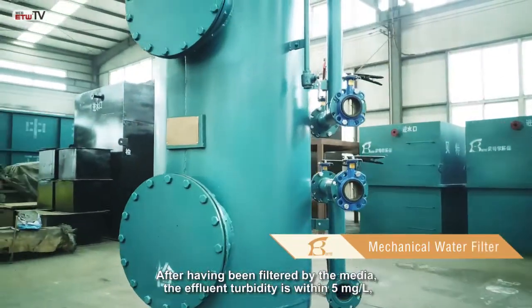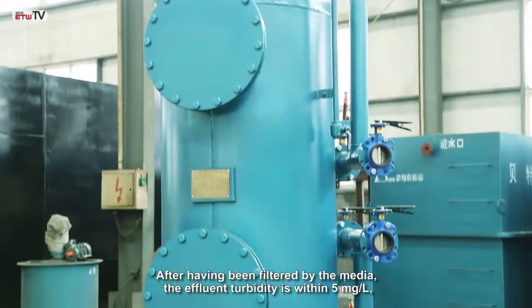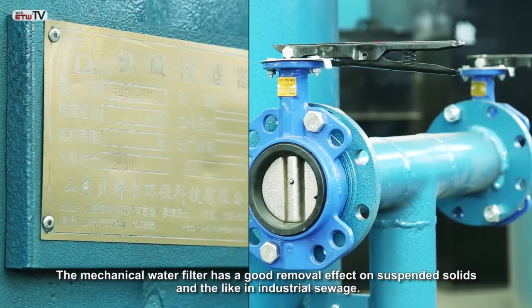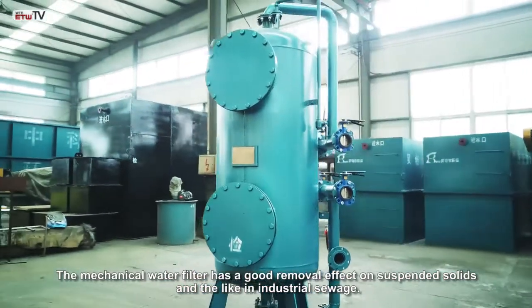After having been filtered by the media, the effluent turbidity is within 5 milligrams per liter, which is clear and transparent. The mechanical water filter has a good removal effect on suspended solids and the like in industrial sewage.